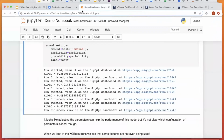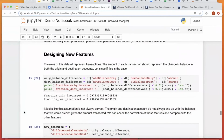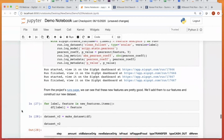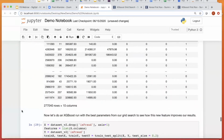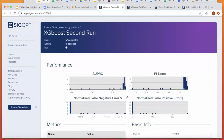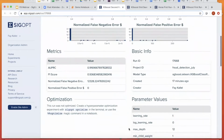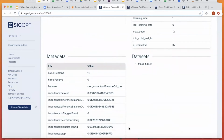So going back to my notebook, the next decision in my strategy is to design new features. I won't dwell too much on this, because I want to show you some of the visual dashboards that you get to see with SigOpt. After I improved my features, I went back and ran a second XGBoost training run. And here are the results for that. As you can see, the values improved. So obviously my feature analysis work has helped to improve my outputs.